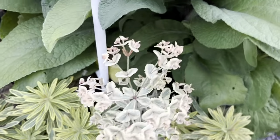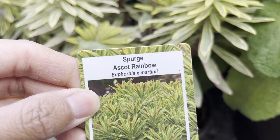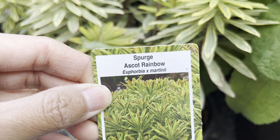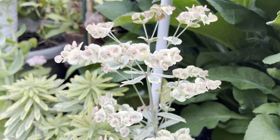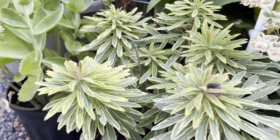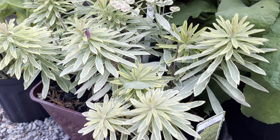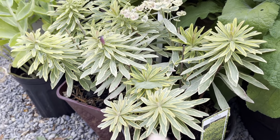This one right here is my first year growing. And what is this called? It is a Spurge Ascot Rainbow. So it sends off these blooms. I'm not crazy about these blooms, to be honest. I don't really care too much for them, but the leaves are very interesting. I'm going to keep them in pots to try to overwinter them. They supposedly spread quite a bit, or they grow pretty big, so we'll see.